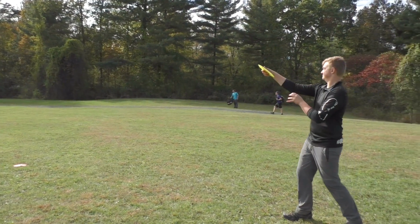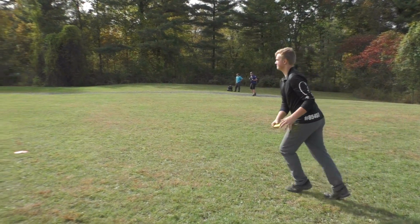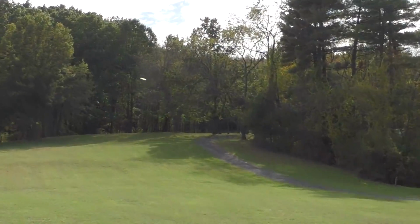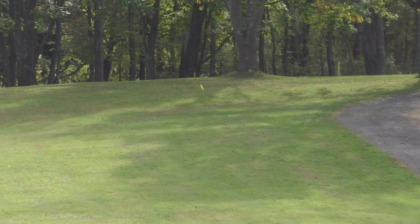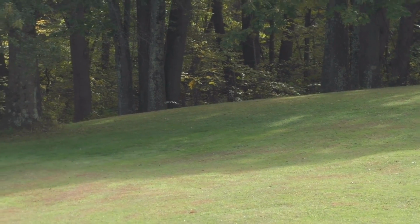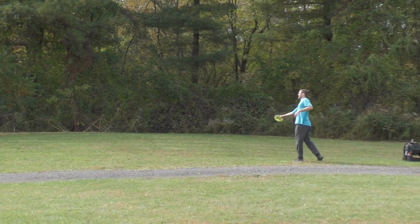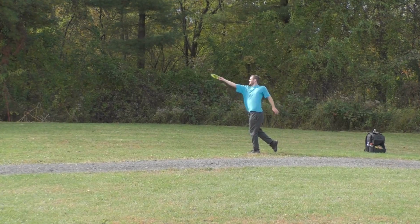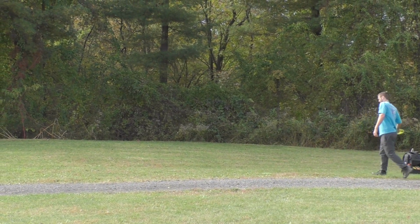Justin looking to go big here. And he's unleashing. If this is a roller, it's got to turn. Doesn't look like he has that angle. You know, I did the same thing myself just today. Yep. And didn't go as far left, but I was able to save the 4 there, as I would imagine Justin will be.